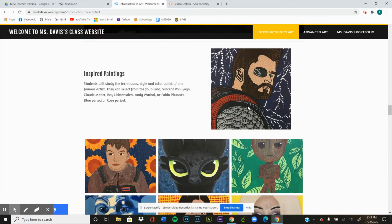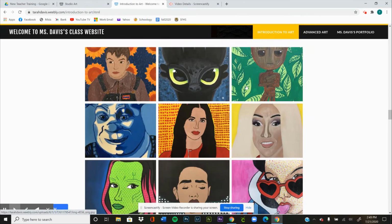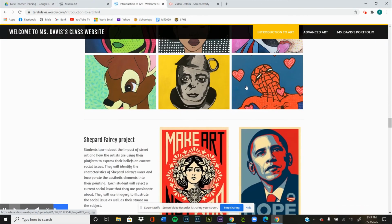Painting, if I can get paint to you guys. I do a different painting every year, so I like to switch it up. I've only repeated once, and it was this project. So these are paintings that are inspired by famous artists, and I selected, I believe, 5 or 6 artists, and the students had to pick the artist that they want, and then create something more current and something in pop culture using the style of that artist. So this is a pretty fun project.